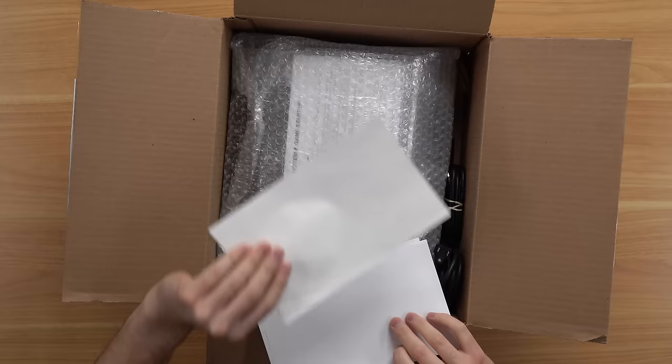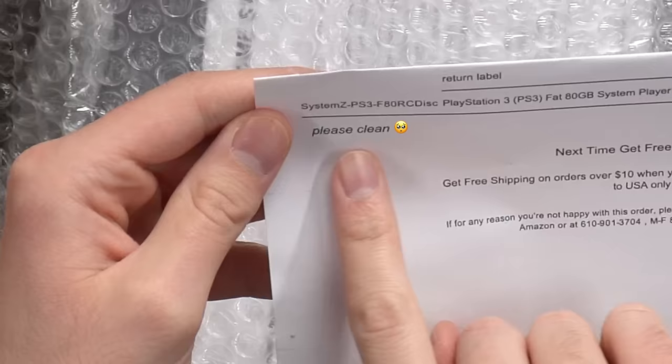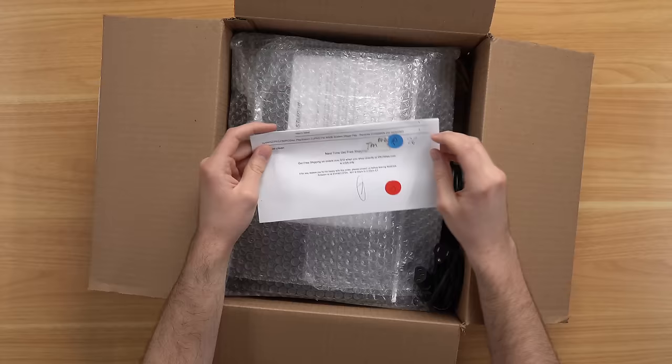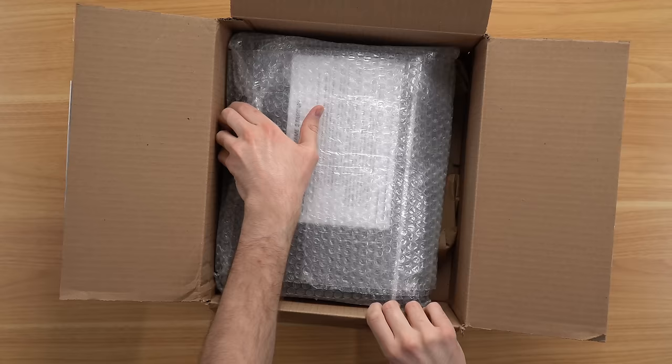All right, so this right here is a shipping label to send it back. I'll put that to the side. So here's the packing slip and on the note, it says, "Please clean." So they had to notify their department that they actually needed to clean the console this time. That's pretty funny. No idea what all these other stickers mean. Now the concern here is it says no controller. So I guess they're not sending me a real controller that'll actually work with PS2 games. To be fair, I didn't tell them that, but I guess they haven't watched the video. I don't know. Let's go ahead and see what's inside of this bubble wrap.